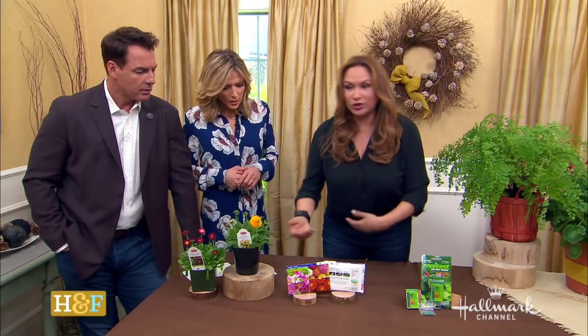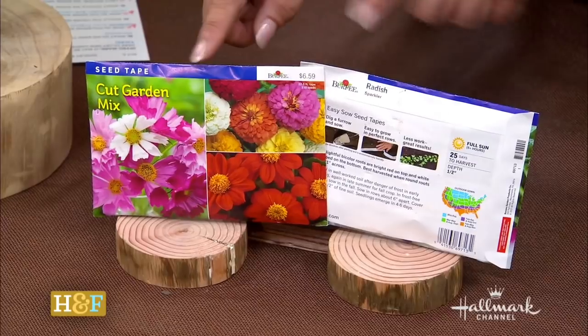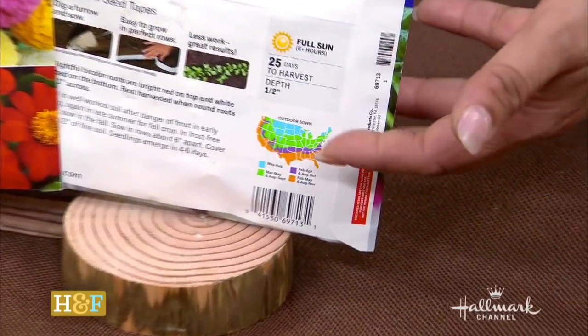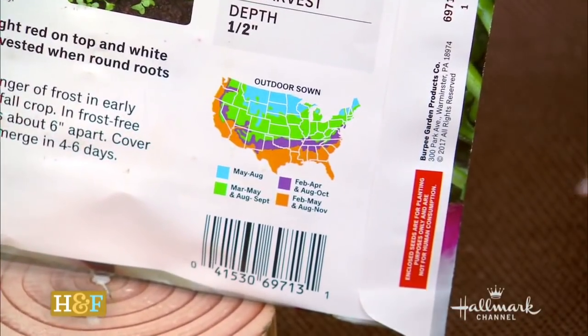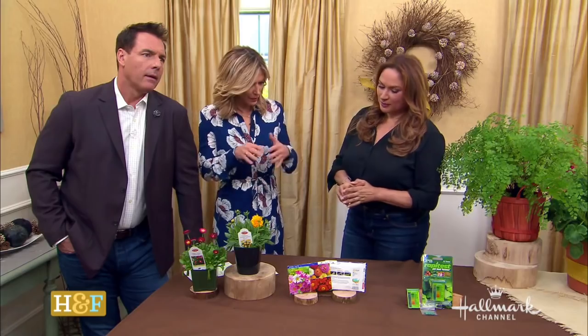You want to order seeds. Will it survive my winter or my temperatures? Look, here's your seed packet. The back has that same information. Now you know what that is, because I just told you, that's your little climate zone. So we're going to order the seeds now, even though it's not time to plant them. So when do we plant them then? Well, that comes to the next thing. Now you know you have a garden zone, a climate zone.